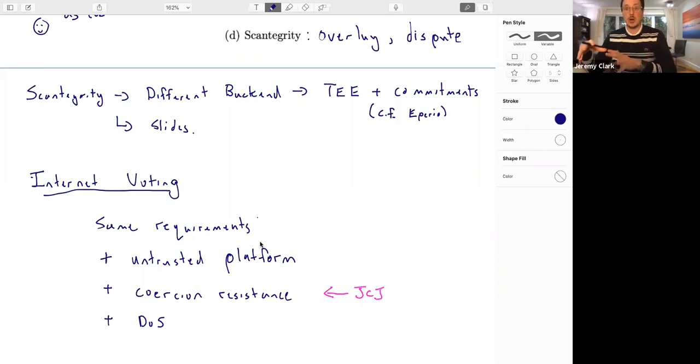Now, when you move to an online setting, that assumption has to go away. So if I'm voting from my computer, I'm at home. Anybody could be beside me, watching me, telling me how to vote. They could be threatening me to vote a particular way. They could be paying me to vote a particular way. And they don't even have to be there making me vote. What they could do is they could just vote for me.